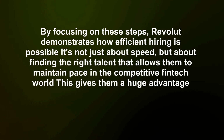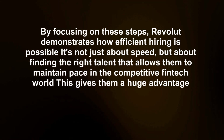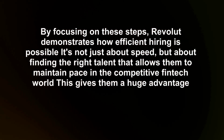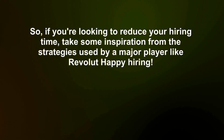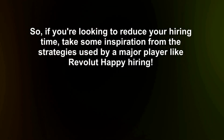By focusing on these steps, Revolut demonstrates how efficient hiring is possible. It's not just about speed, but about finding the right talent that allows them to maintain pace in the competitive fintech world. This gives them a huge advantage. So, if you're looking to reduce your hiring time, take some inspiration from the strategies used by a major player like Revolut. Happy hiring!